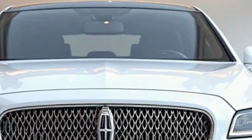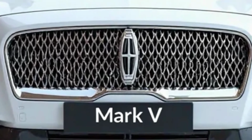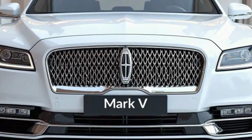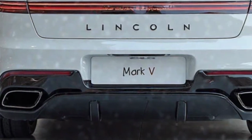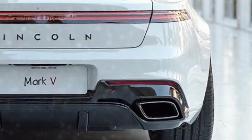Airbags. When it comes to safety, Lincoln leaves no stone unturned. The 2026 Mark V features a comprehensive suite of 12 airbags, including dual front, side impact, curtain, knee, and rear passenger airbags. Advanced crash sensors and structural reinforcements ensure top-tier protection in every seat.